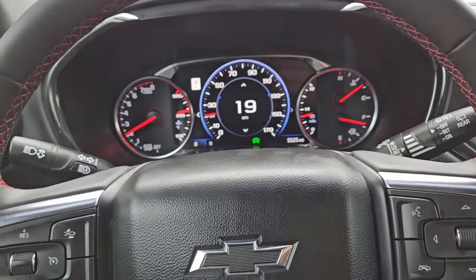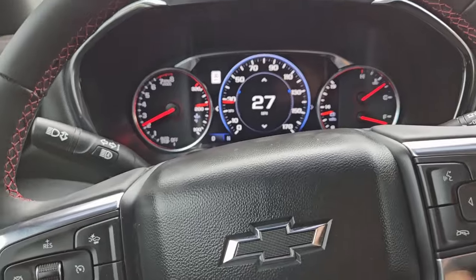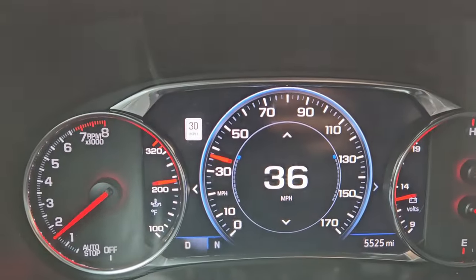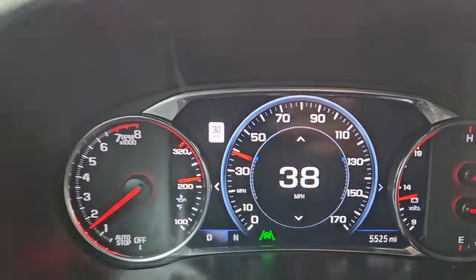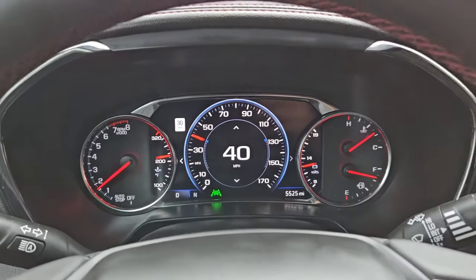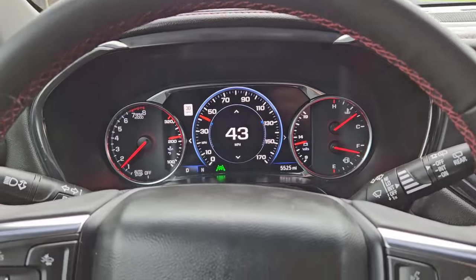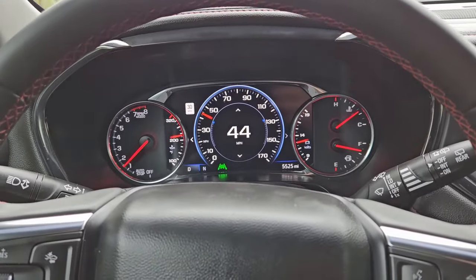Really nice acceleration, super quick. Look at that. It even shows you the speed limit. Right there, it's got a little sign there. It tells you what the speed limit is here. The drive's super nice, so smooth. It feels amazing.